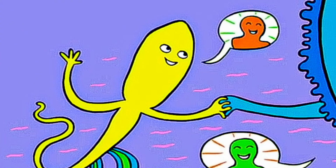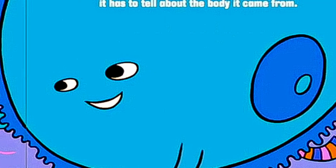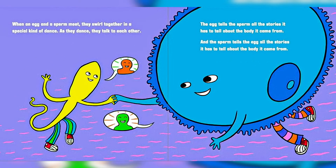When an egg and a sperm mate, they swirl together in a special kind of dance. As they dance, they talk to each other. The egg tells the sperm all the stories it has to tell about the body it came from. And the sperm tells the egg all the stories it has to tell about the body it came from.